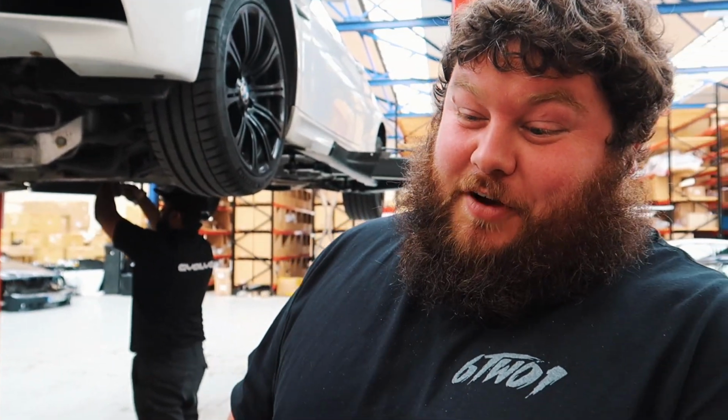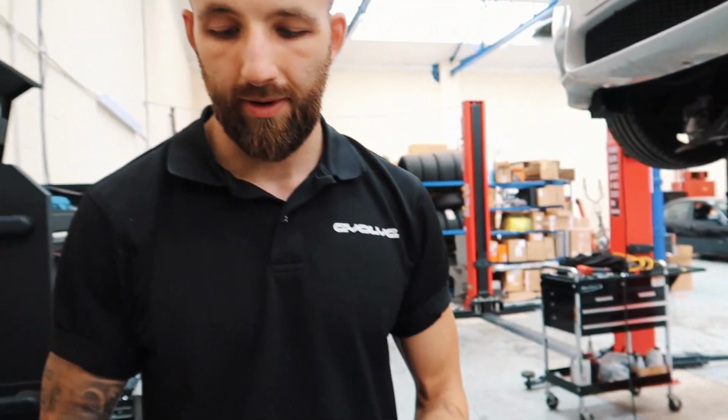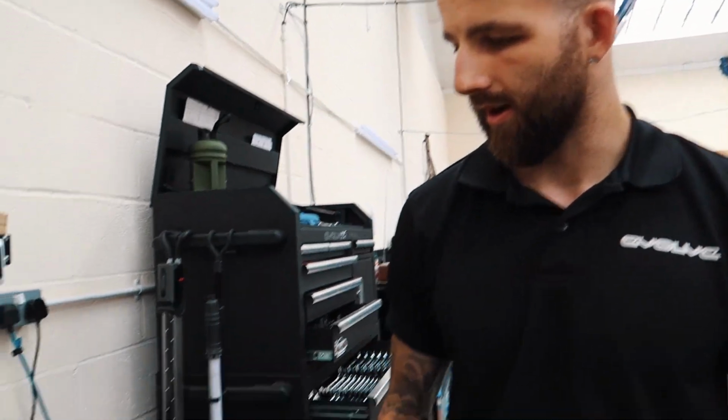So you weren't even coming for that? No. And that would have been a pain in the ass if you got all this done and you were like, I've got to do that again. Yeah, because some people have had them done before. I think it's about 80 quid for the two engine mounts. Yeah. So for the sake of another 80 quid, you might have spent it.